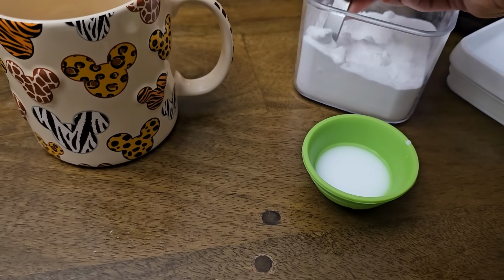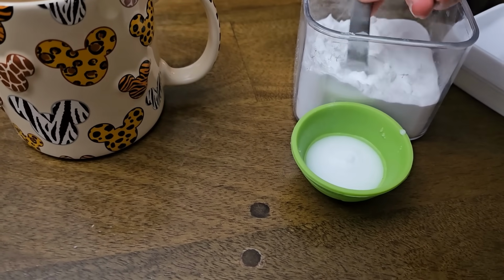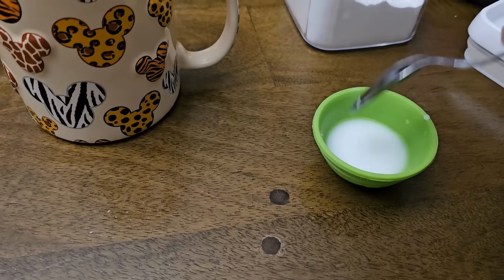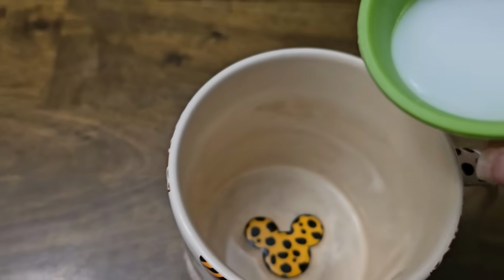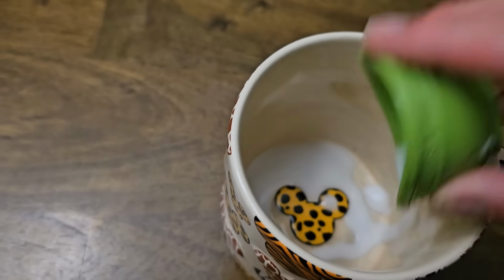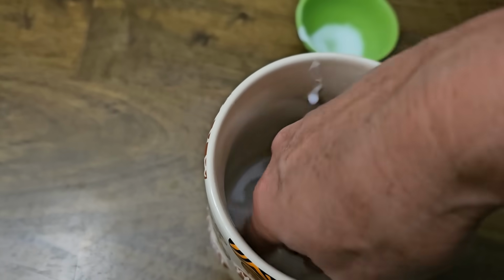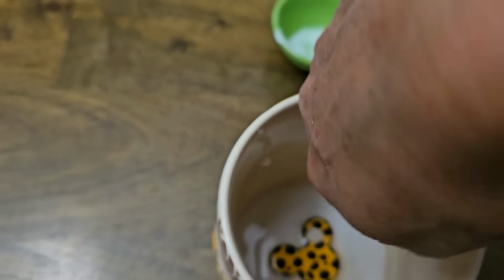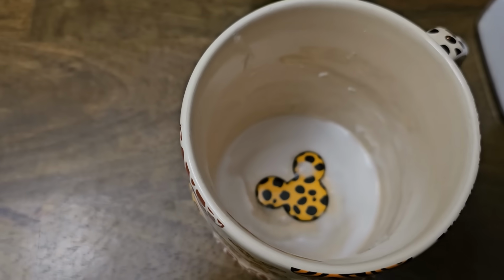Actually, I want to put a little bit more in there. Let's see if we can get that lump in the bowl. Okay, that looks absolutely perfect. So what I'm going to do is just tip that paste into the mug, and I'm actually just going to use my finger to coat all the swirl marks with the paste, and then I'm going to let it sit overnight.